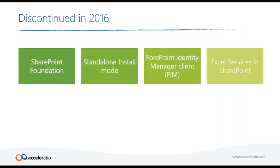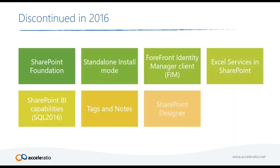There are some features that have been discontinued in 2016. This is interesting for people that are planning to upgrade from a previous version. So for example, SharePoint Foundation does not exist in 2016. So in a case if you are using SharePoint Foundation 2013 or 2010, you need to think about this and see how you can upgrade, because there is no SharePoint Foundation in 2016.